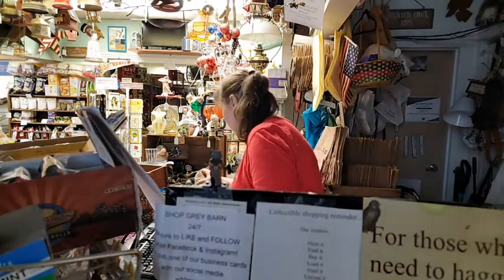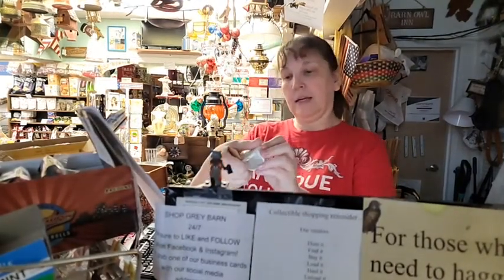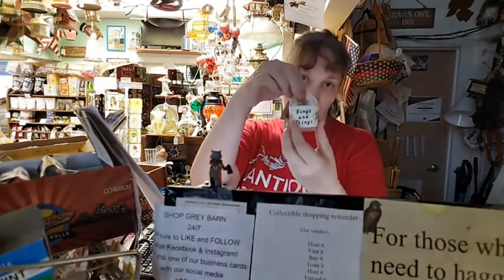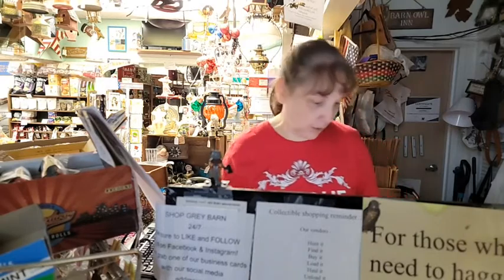I grabbed this cute little trinket, Bone China, Taiwan. It's a little ring holder for $2. It's very sweet. It says rings and things. It has a little hole here so you can hang it by your sink, or you can just put it by your sink like this. It does sit flat or it does hang, and it's only $2. Little things like this we can easily ship.